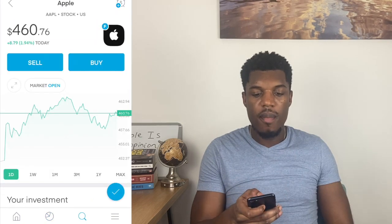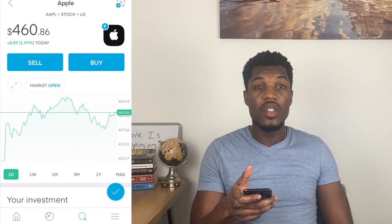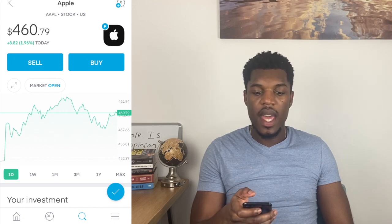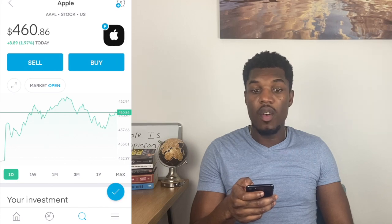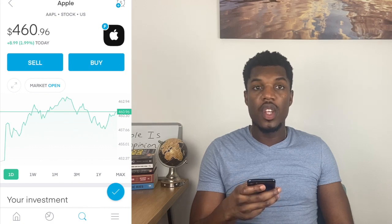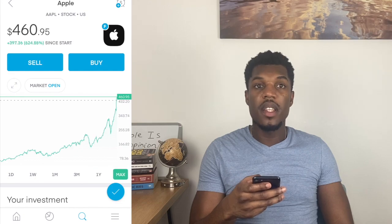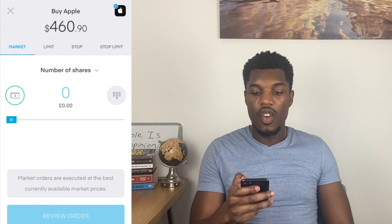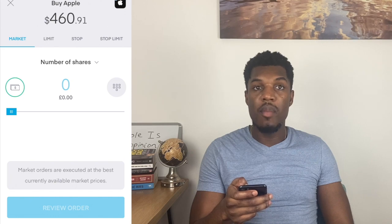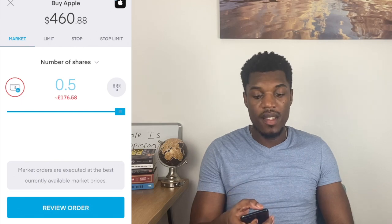Okay, so let's look at a stock itself. What I really like about Trading 212 is it's very intuitive. It's very easy to use, such as having a look here at this Apple share. You can see how much the share is. You've got your buy and sell buttons. You've got the chart as well, just to see how it's been performing. You can decide how far back you want to see in terms of Apple's stock price performance. You've got your different types of buys: market, limit, stop limit. You can say how many shares you want, including fractional shares as well, which is great, which is a massive plus.